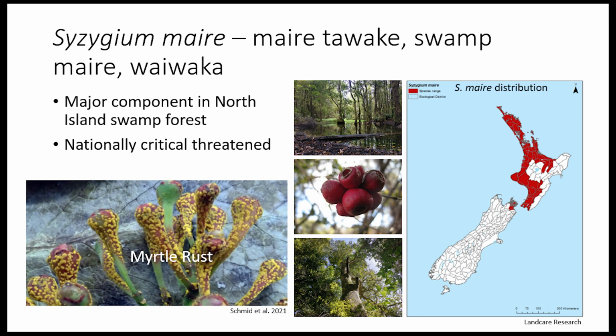It was alluded to by Michael Bartlett earlier, but maire tawake seems to be just as susceptible, if not more, as rangiora to myrtle rust, with infection on young tissues, but also flowers and fruit, meaning that although we have trees standing in the landscape, they might be undergoing functional extinction, which means that they just can't breed, they can't produce offspring, and future generations are not able to persist.